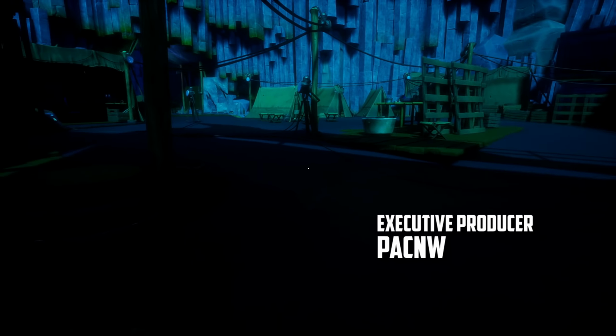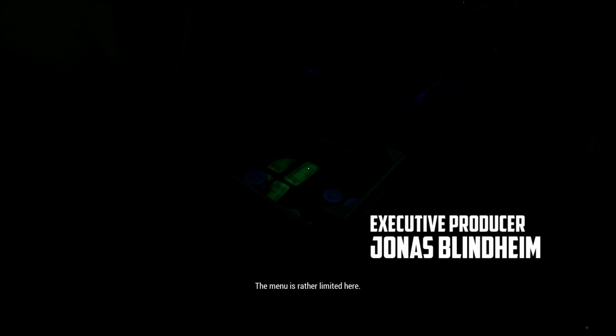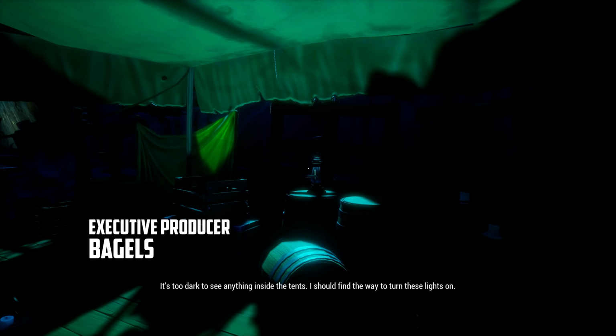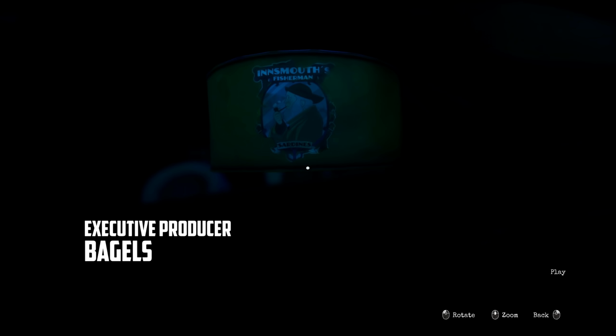Alright, let's check this area first. It's a little bit dark over here. What do we got here? Menu is rather limited here. But at least it looks like their supplies are pretty decent. It doesn't look like they were starving. It's too dark to see anything inside the tents. I should find a way to turn these lights on. I agree.